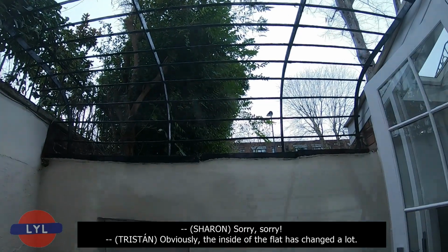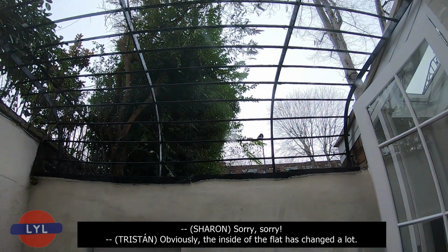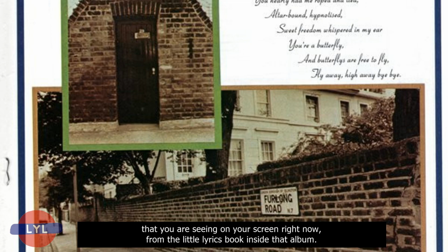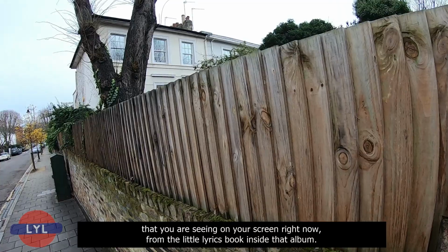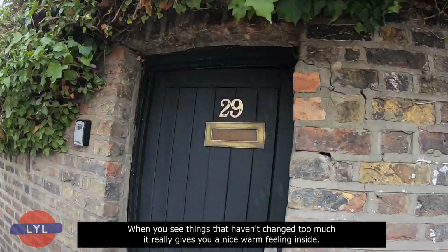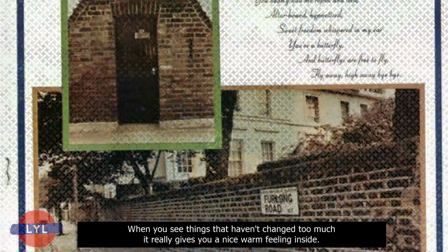Obviously the inside of the flat has changed a lot, but the outside looks almost exactly the same, as you can see from the photos that you're seeing on your screen right now from the little lyrics book inside that album. When you see things that haven't changed too much, it really gives you a nice warm feeling inside.